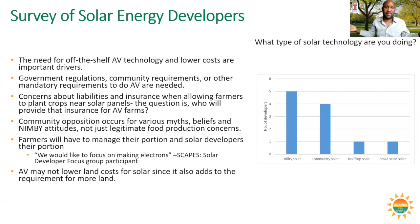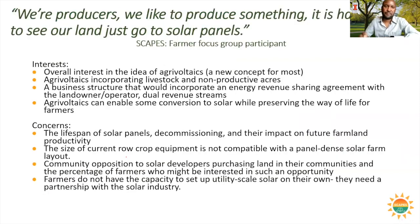There are agrivoltaic farms here in the US. Most of them are still small scale, but there's a lot of discussion on how best to do this. And we also had focus group discussions with farmers, and farmers were very excited. There's overall interest in the idea of agrivoltaics. Most of them were not aware of agrivoltaics. The first time they heard the word, it was a new concept, but they welcomed the lease payments, especially the farmers that were approaching retirement. Some of those were interested in considering it.